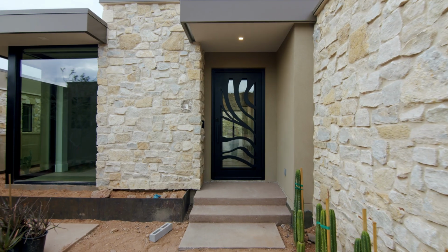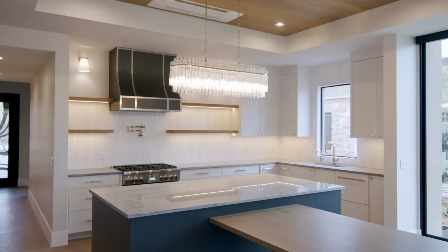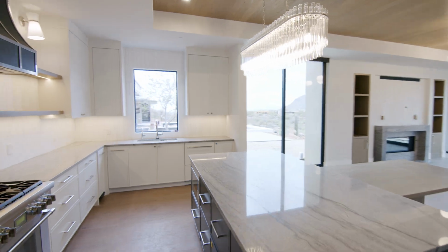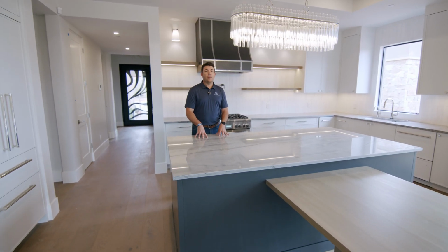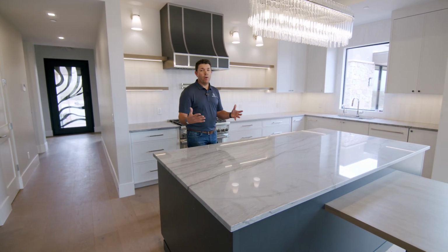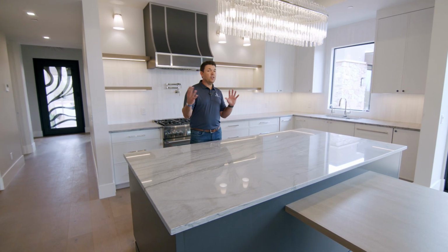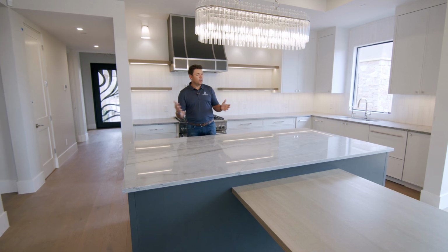So now we are standing in the kitchen of the guest house at the Pinnacle Peak Estate Project. You'll notice some differences in design, and that was very intentional, as there's a relative that's going to be living in this home as opposed to the main house. So they each designed the interior of the home the way they wanted it, and the way they wanted it to function, and the way they wanted it to look aesthetically. And so although the exteriors all match and look the same, you'll notice some differences in here.